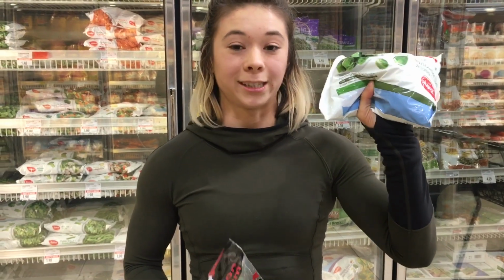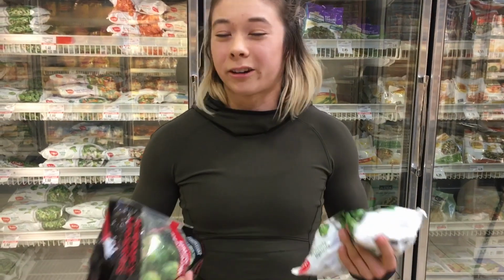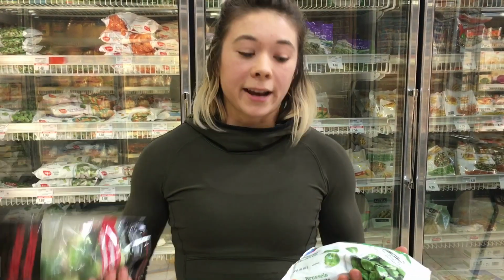So if you're ever wondering how you can save money, this is the way to go, frozen veggies. Now, the downfall of this that I have found is that they lose some of their crunchiness. So things like broccoli or cauliflower, I personally don't like because I like to have the crunchiness. But things like spinach or even Brussels sprouts, I'm okay with having frozen. So that all comes up to your taste and how much you like the crunch.